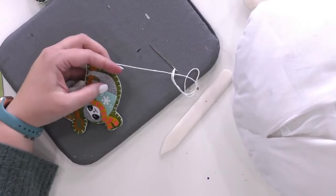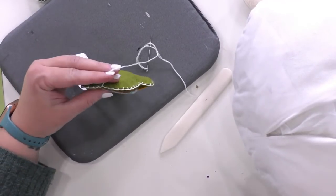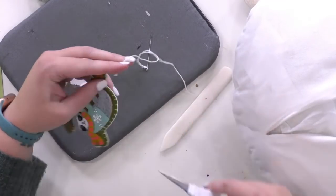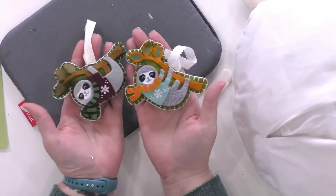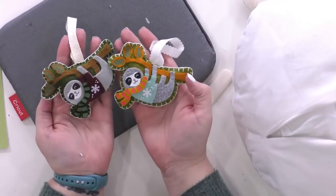I am finished. And look how cute he or she is. And I'll let you see side by side with the arms. You can be the judge if I'm nutty or not and shouldn't have done that. But I'm not mad about it. There we go.